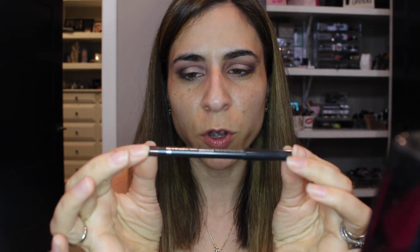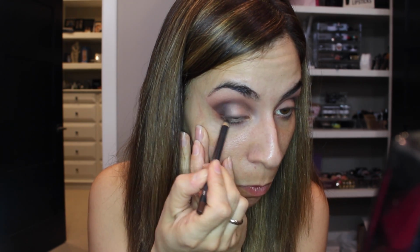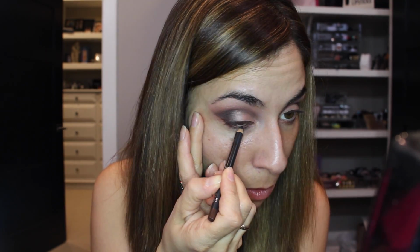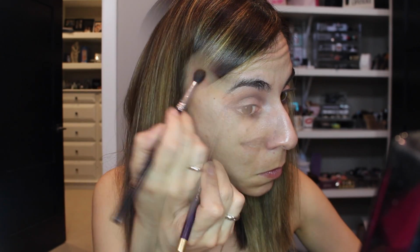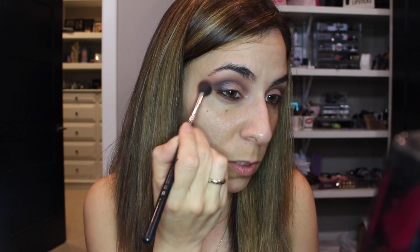And for my waterline, I'm gonna go in with MAC Teddy Eye Kohl, and we're just gonna put that in the waterline and bottom lash line. And then I'm gonna go back in with that transition color that I used in my crease and just smoke out the bottom lash line. I'm just gonna go ahead and blend this line out a little bit, because when I went to wipe it, you got this straight line. I don't really like that, so I'm just gonna blend that out.